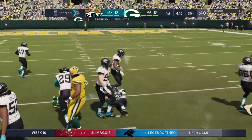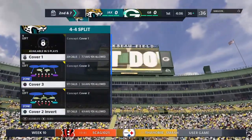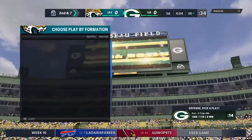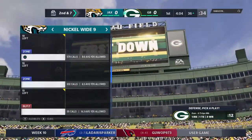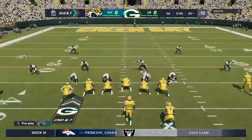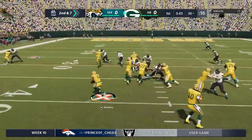A 1st down run, good for about 3. 2nd and 7 coming up. That's just a pile of bodies there, and that's when you kind of find out who's a tough guy, right? Who can stand up and make a play. It was only a 3-yard run, but for both sides, they had to walk away from that feeling like, okay, I can stand up when the going gets tough in here.